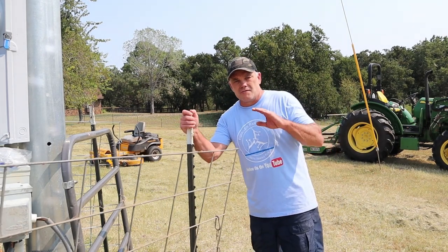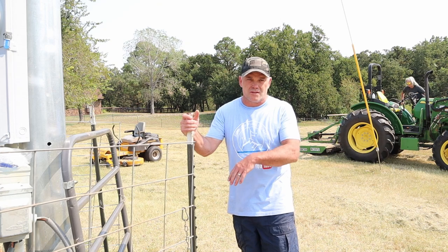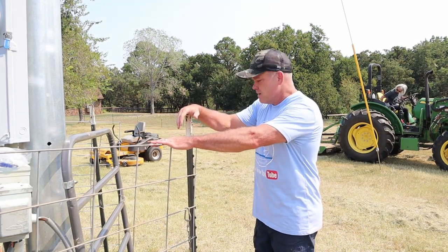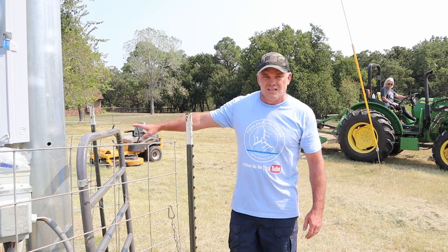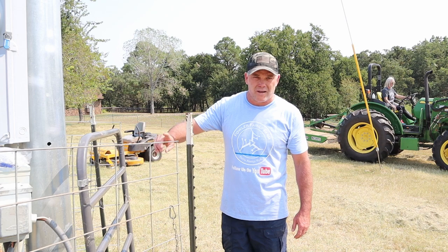So we decided to go a different direction with this now. So I'm going to pull this one up. We're going to use the tractor and the chain real quick just to pull this out of the ground. And we're going to move it closer to this end right here. Because when I get back from vacation, I think I'm going to attach this gate to use. But right now, I'm just going to use a piece of cattle panel that I cut off.